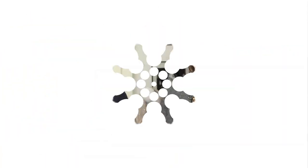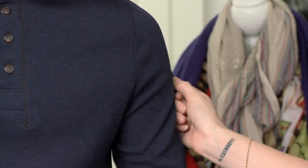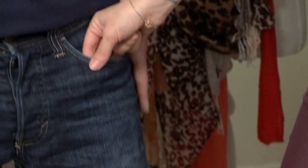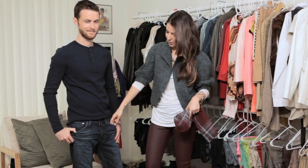So today I'm gonna be helping my hubby out a little bit because we are on a strict time constraint. So, up top we have this Henley t-shirt kind of sweater, and it's got three buttons up top, very simple, comfortable. Then we just have a basic dark denim jean. These are something he's had in his wardrobe forever, and you can pair with pretty much anything.